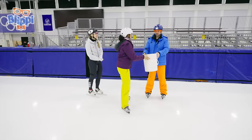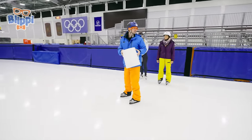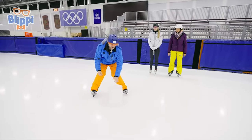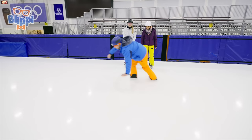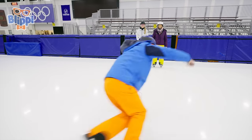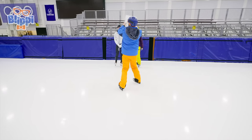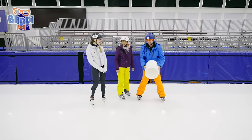You want to try it? Sure, I guess. All right, you got this. Okay. So the bucket's used to stabilize? Yeah. All right. Here we go. Whoa! Yeah, I'm doing it. Whoa! That was awesome! That was really good, Blippi. Yeah, that was so good, guys. Thank you.